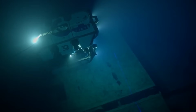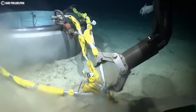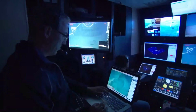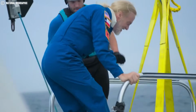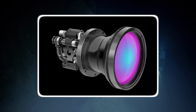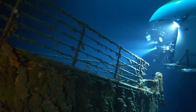Using a technique called photogrammetry, computers process thousands of high-resolution images captured by the drone, calculating distances and angles between every visible surface to construct a precise digital model of the ship as it exists today. The result is a full digital twin of the Titanic. And that model is already revealing details about the ship's final moments and its century of slow decay that nobody had confirmed before. Take the breakup of the ship itself.